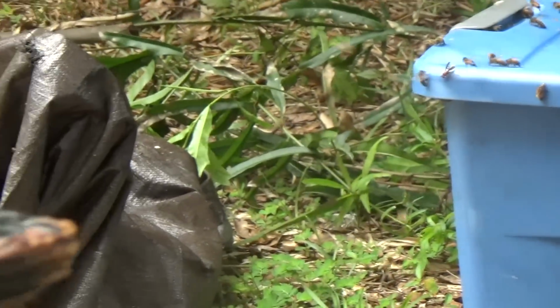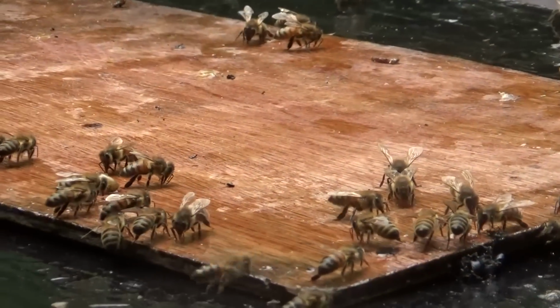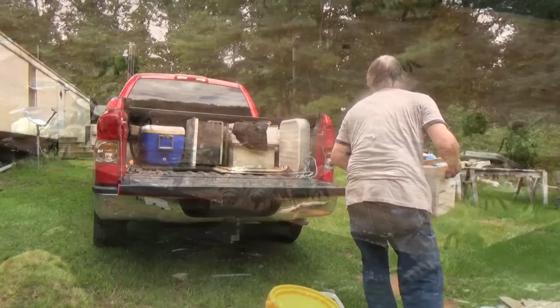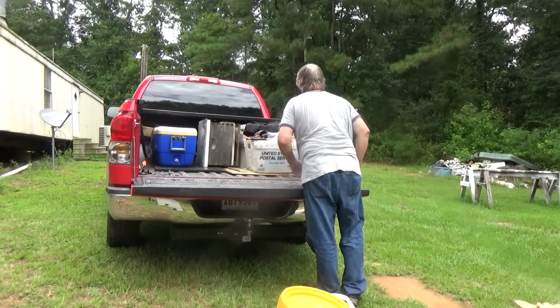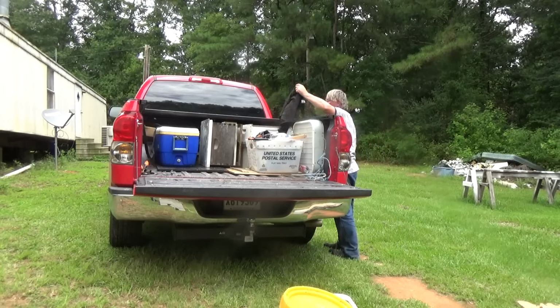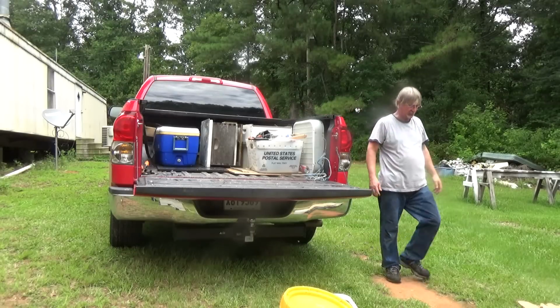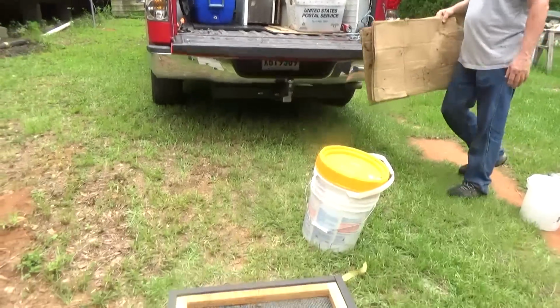All right, we're going to go ahead and start picking up our mess. And I'll show you what we got when we clean things up a bit. All right. Getting everything picked up. Ralph's doing all the hard work, loading up the truck, and we're just about out of here. I mean, the bees are flying everywhere. Speaking of bees, let me show you what we got vacuumed up.